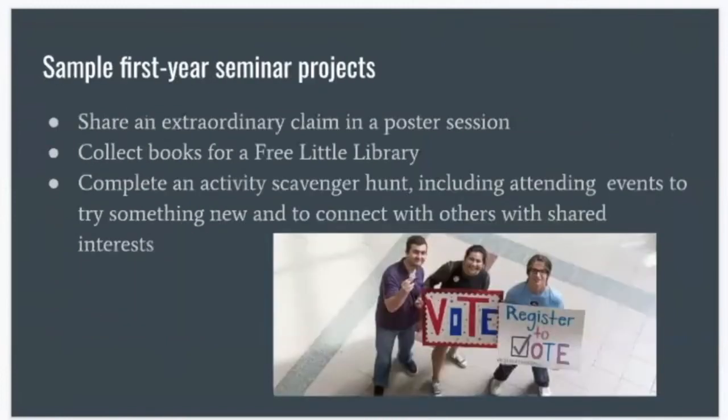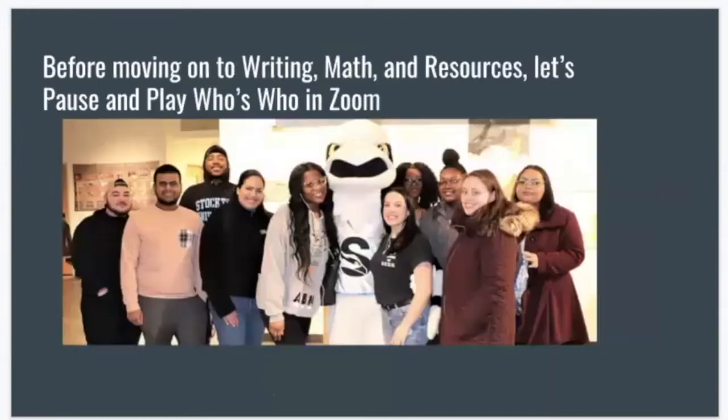Here are some of the kinds of first year seminar projects that people do in some classes. Some classes don't have projects, they just have papers or tests, but in some classes you might work on a project, and that might be sharing an extraordinary claim in a poster session, collecting books to donate to a free little library, or completing an activity scavenger hunt. So these are the kinds of things you might do in your first year seminar.